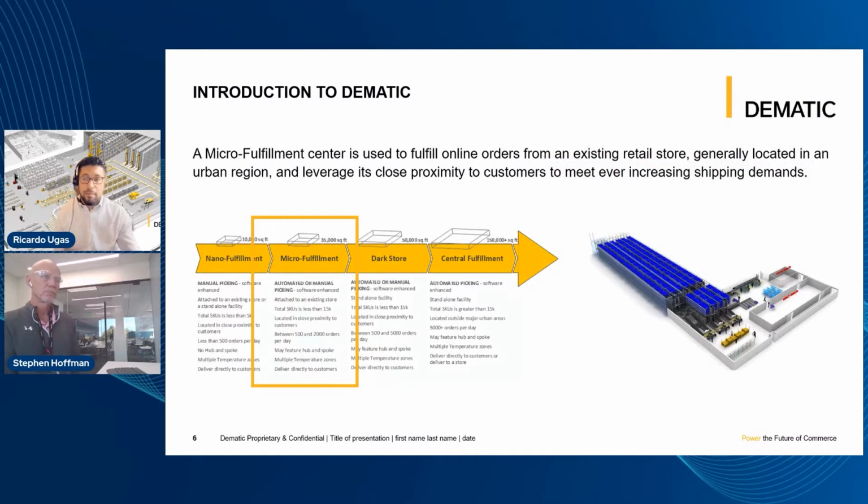So starting off, the focus of the case in which we began to use AnyLogic was micro fulfillment. Micro fulfillment is essentially used to fulfill online orders from an existing retail store, generally located in an urban region, to leverage its close proximity to customers to meet ever increasing demand. A defining feature of micro fulfillment is the goods-to-person automated picking technology, used to expedite the picking process, reduce labor cost, ensure that orders meet high quality standards, and reduce friction of shopping with in-store customers.